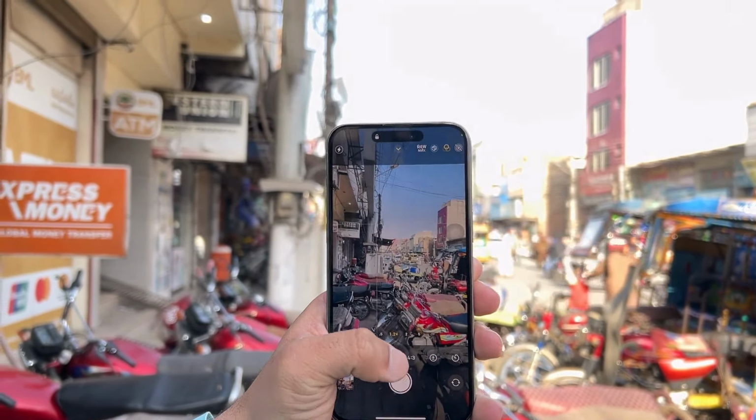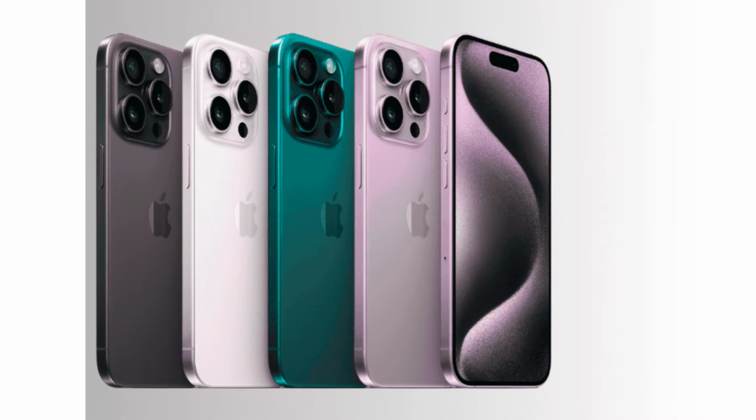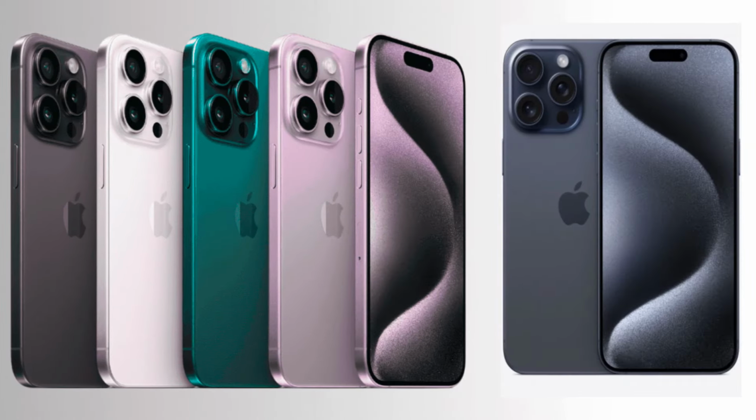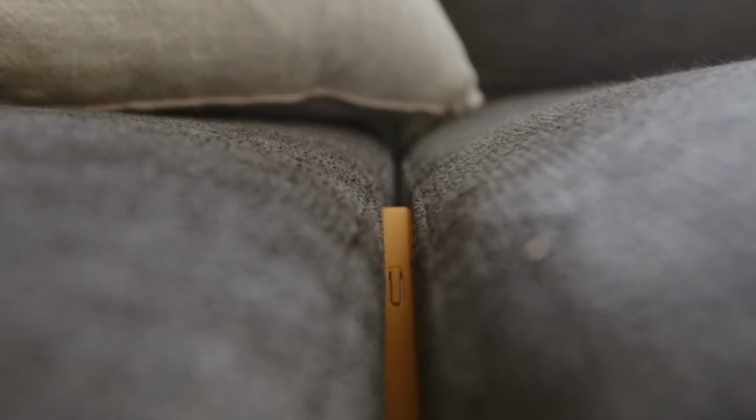And what about colors? Rumors suggest a range of options including black, green, pink, blue, and white. However, keep in mind these choices aren't confirmed and could change before the official release.